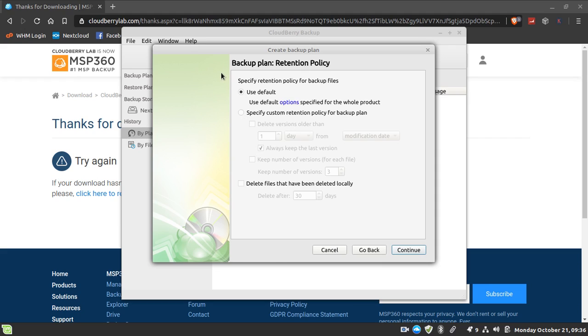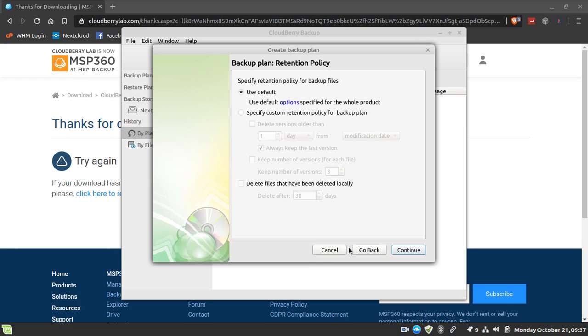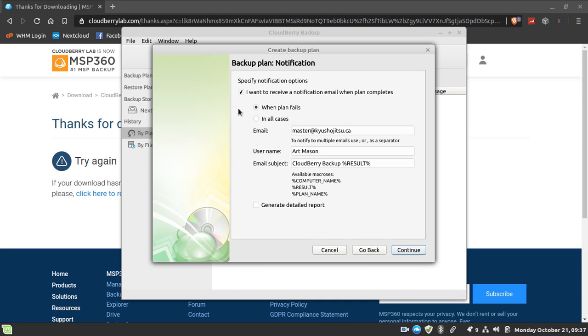After I do the initial, I'm going to go to a schedule of doing it once a day automatically, but that's after I do the initial, right? Actually, that's not what that was. What was that? Default, selected custom retention policy. Yes, I will actually do that myself. Delete versions older than 3 days for modification. And here's the schedule, which I will do later. Done. When the plan fails, I would like to know it failed, and I would also like details on it myself. You don't necessarily need the details.